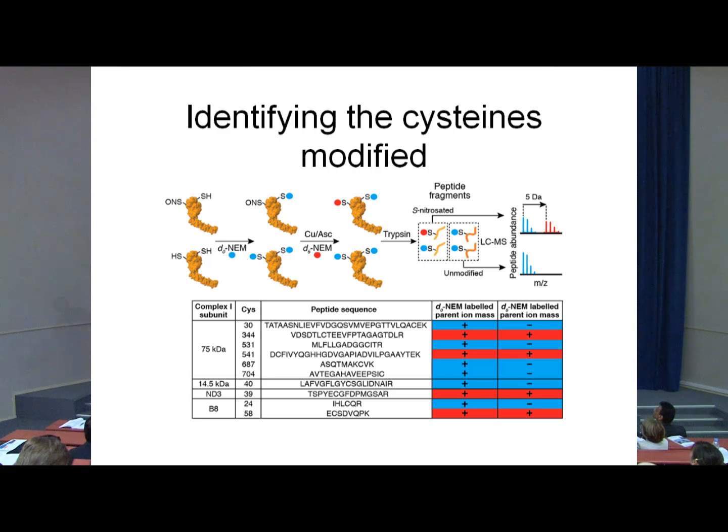What we do here is, if you've got a mixture of modified and unmodified complex 1, we first, with S-NO here, block all the free thiols with the alkylating agent N-ethylmaleimide, the blue dot here. So we block all the thiols. Now we treat the complex with copper ascorbate, and then we retreat it with NEM, but this time a deuterated or heavy version of NEM, so chemically identical, but it's got a higher mass. And so we've tagged the S-NO cysteine with this mass tag here.